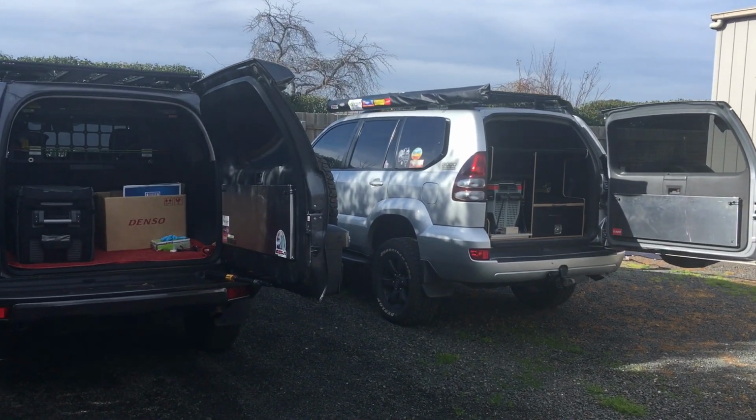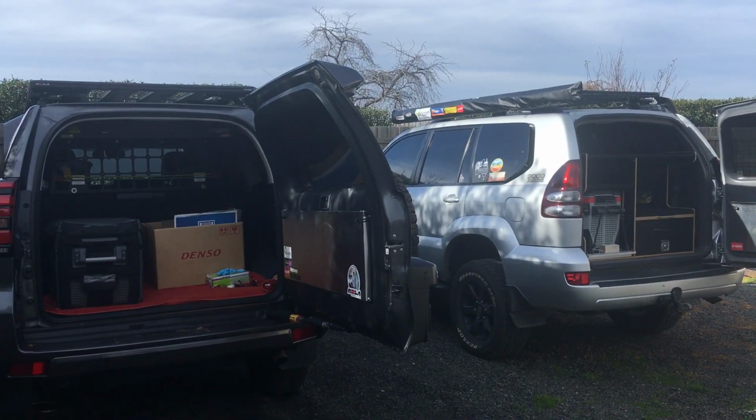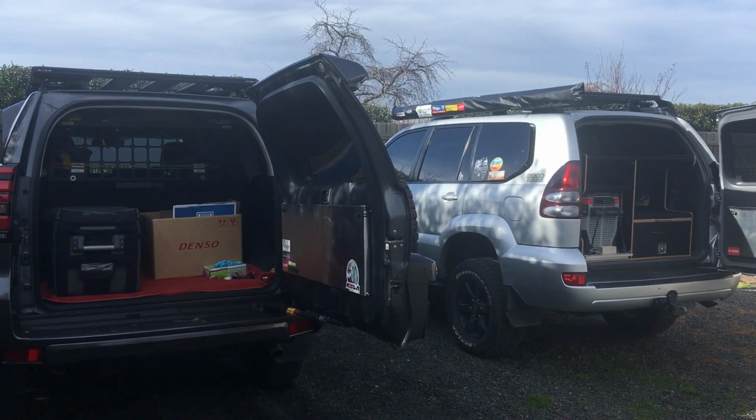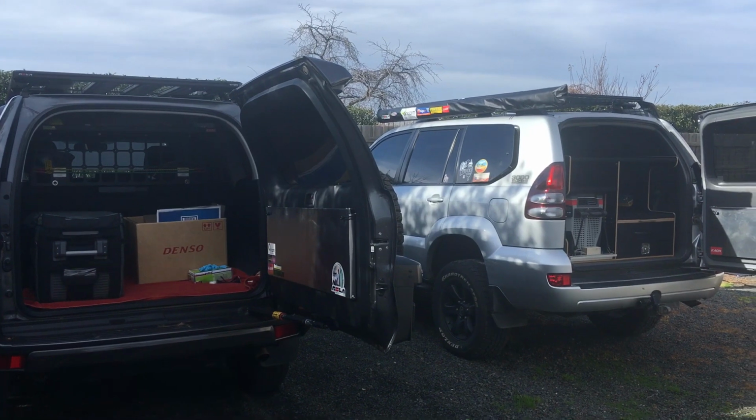We've got some really important information to share. It's going to be mainly a couple of fridge comparisons between the Waeco and the Engel, and also a little bit to do with some solar charging and chargers and stuff like that.